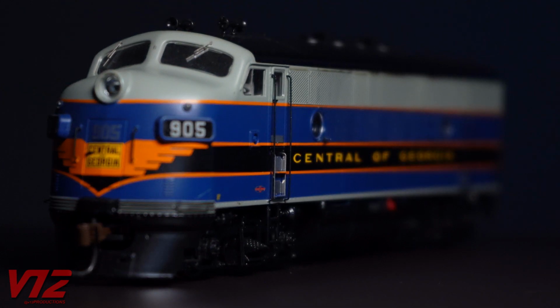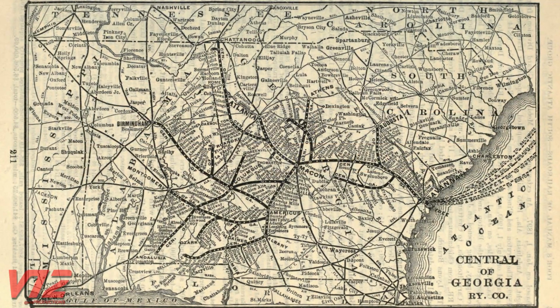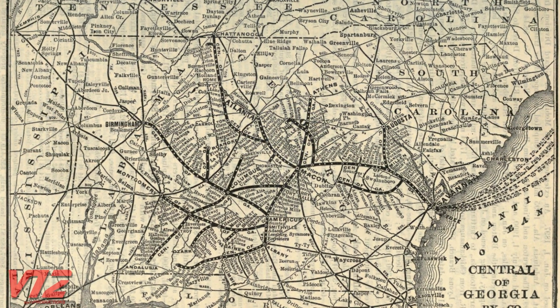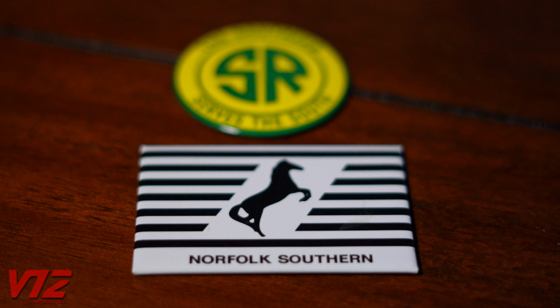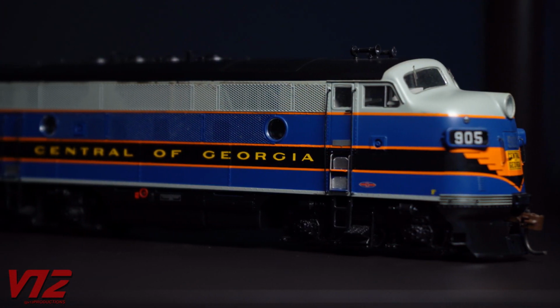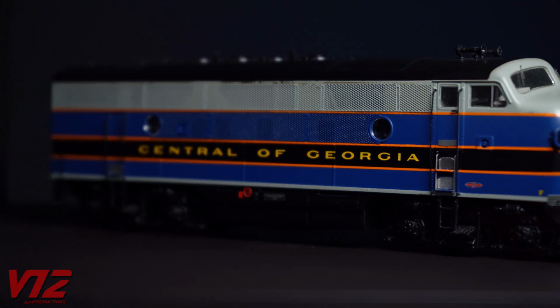For most of its history, it was controlled by different companies or in receivership. Its lines stretched across Georgia and into Alabama and Tennessee. In 1963, it became a Southern Railway subsidiary, and the Southern eventually merged with Norfolk and Western to form Norfolk Southern. Today, it only really exists on paper as part of the vast Norfolk Southern system and as part of a small short line. But even though the Central of Georgia is gone now, its spirit and history still lives on in some unlikely places.